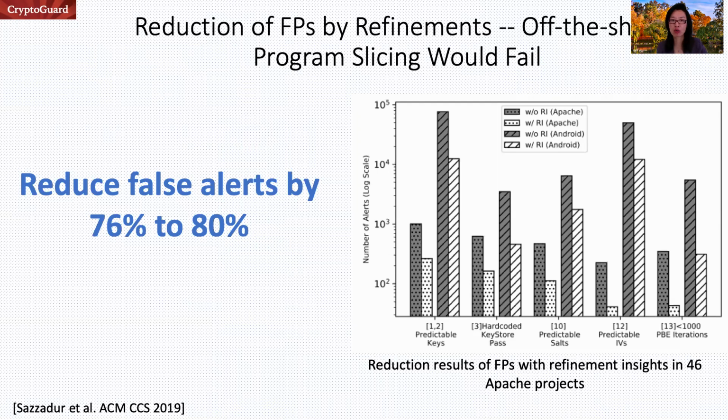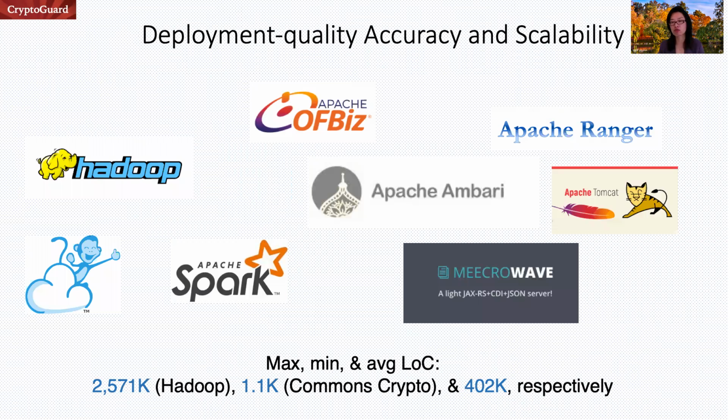We have 5 categories of refinement. They are able to reduce the false alerts by 80%. Not all rules, not all patterns involve this, only the constant-related ones. And so this is a substantial reduction. I would say from the design perspective, this is probably the biggest novelty that we had: realizing the issue of false positives and effectively reducing it. And this enables us to scan big projects and identify a small enough number of alerts that we can chase down.